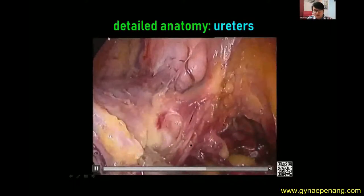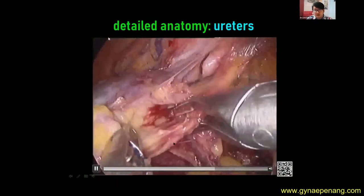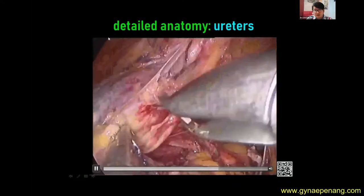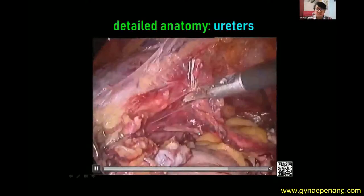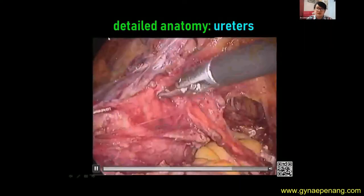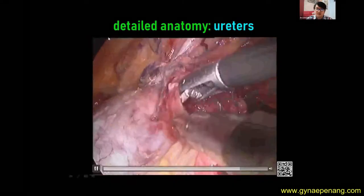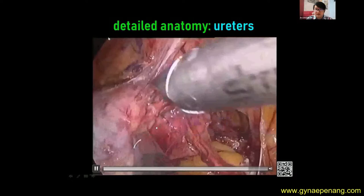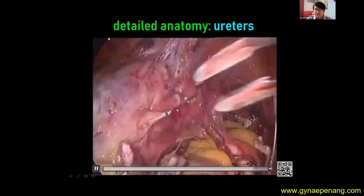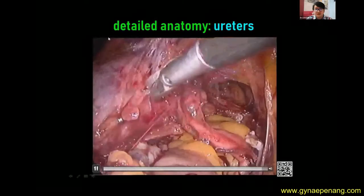So for this vein, you can either tie it off, clamp it, or clip it. And as you clip it and you cut, you actually lateralize the ureter further to avoid all this injury. Okay. So from here, you can see the ureteric canal, and then here's some of the tissue and the vein that you need to cut and lateralize further. All right.